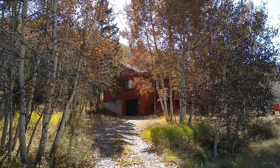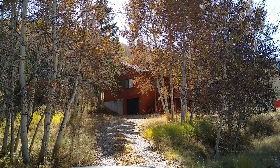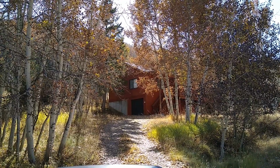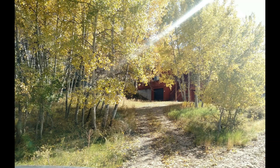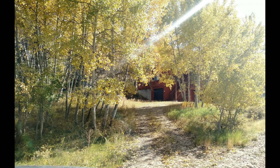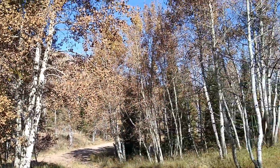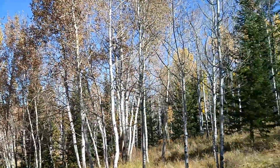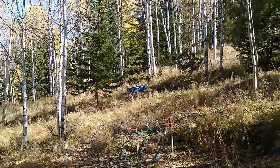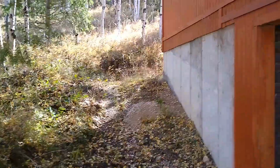Well, folks, we've finally arrived at the cabin. Not as many leaves as there were last week. Hopefully I can get a picture in here and show you guys. Well, we made it. Got a little water trough over there for the deer. We'll have to check that and see if there's still water in it. I'm going to get this garage open and see if we have a water leak.